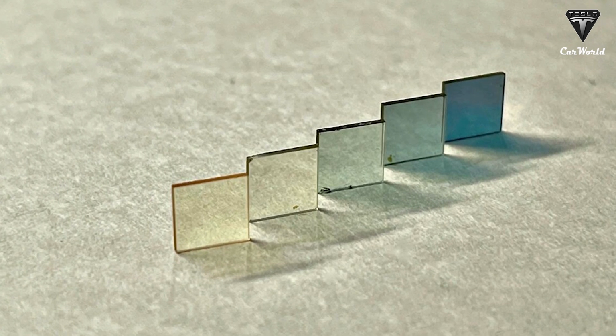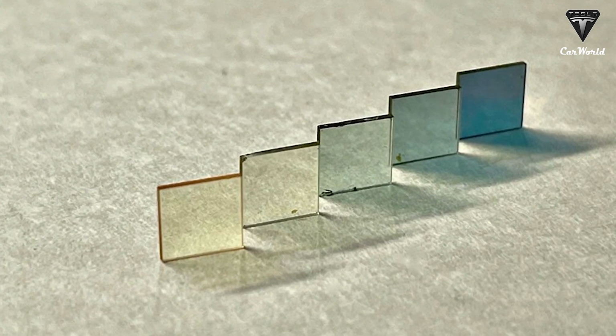But of course, we need to figure out what it's made out of exactly. I don't want some guy in a trench coat showing up at my house in the middle of the night, right?